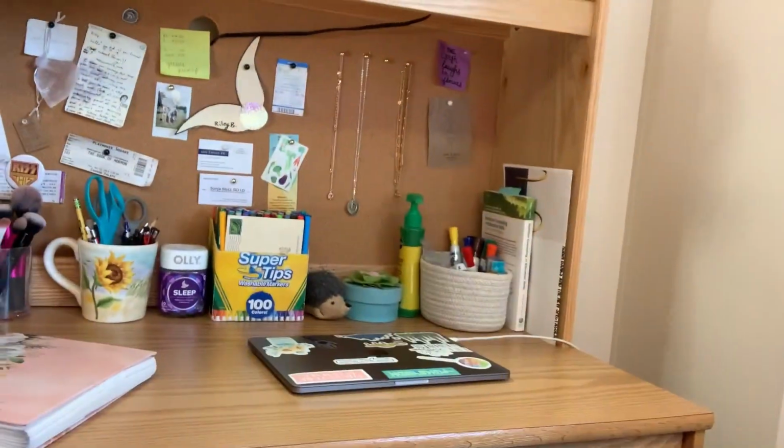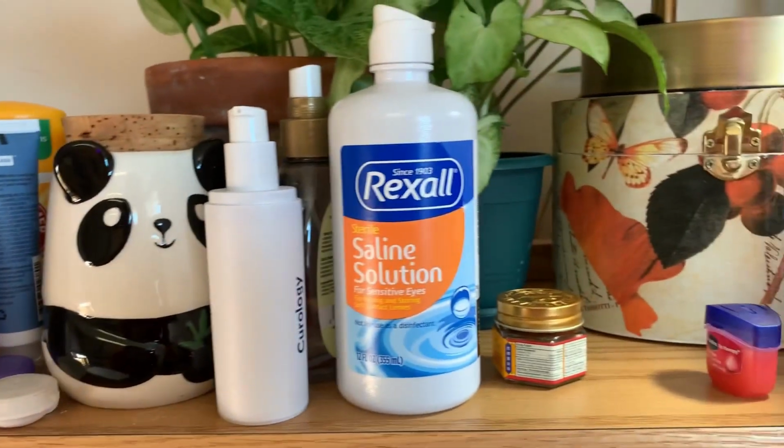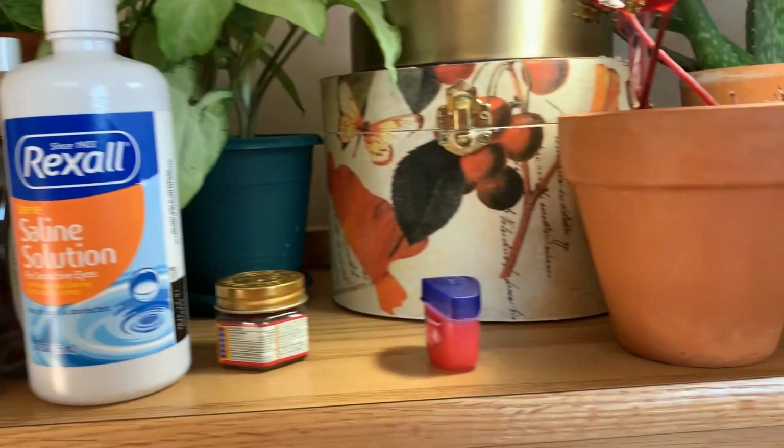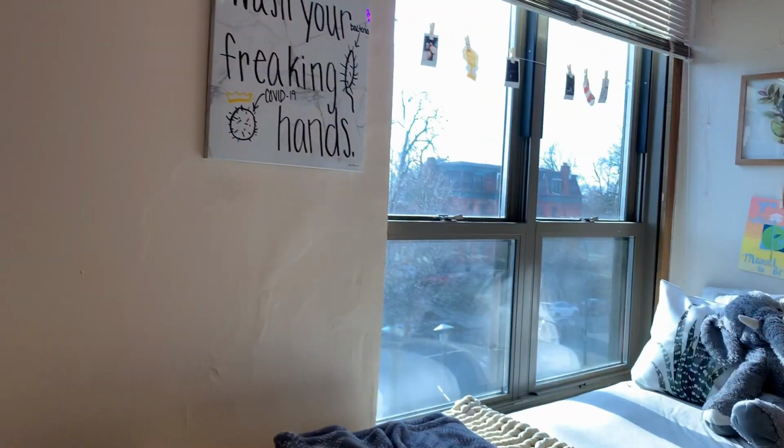And welcome to the most utilized spot in my room, which is my desk for academic purposes, not for kitchen purposes. I spend a lot of time here, so let's check it out. Up here we have like general toiletries, contact lens solution, Q-tips, Curology stuff, Tiger Balm, lip balm, and my plants. They nicely sit up here and they get a lot of nice sun from this window.